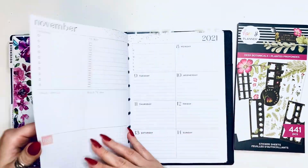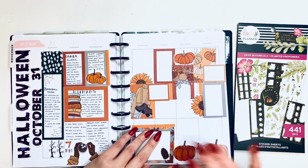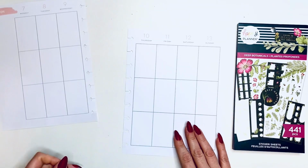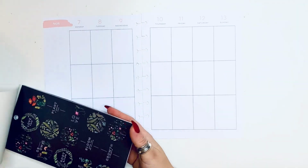Today we are decorating my creative journal, which is called Sophisticated Florals, and it's going to be for the week of November 7th through the 13th. As you can see, I have a sticker book pulled up, so we are using the brand new Deep Botanicals sticker book. It has lovely dark moody stickers that I can't resist, so that's what we're doing.